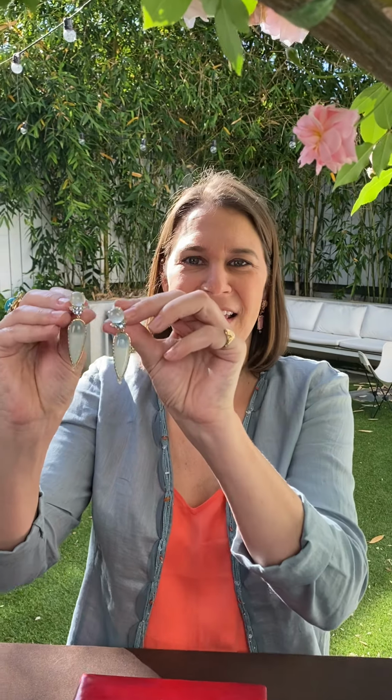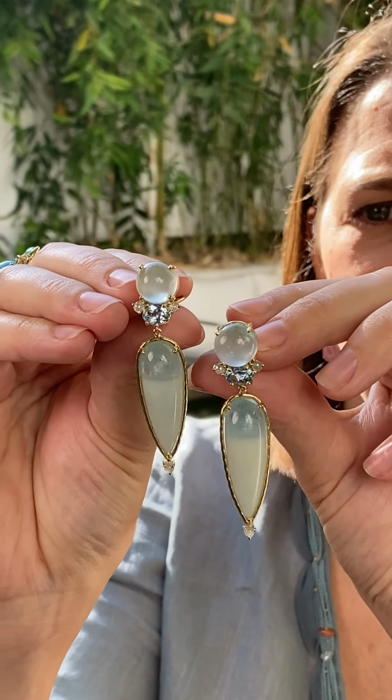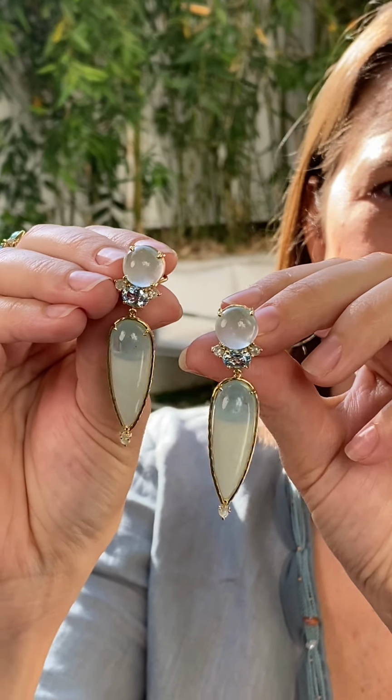Okay, pair number 2. You've been following along. You've seen all my heritage photos, right? So you know my grandmother, not as well as I do, but just about, right? This is her pair. She loved aqua. She loved turquoise. Her entire room was this color.